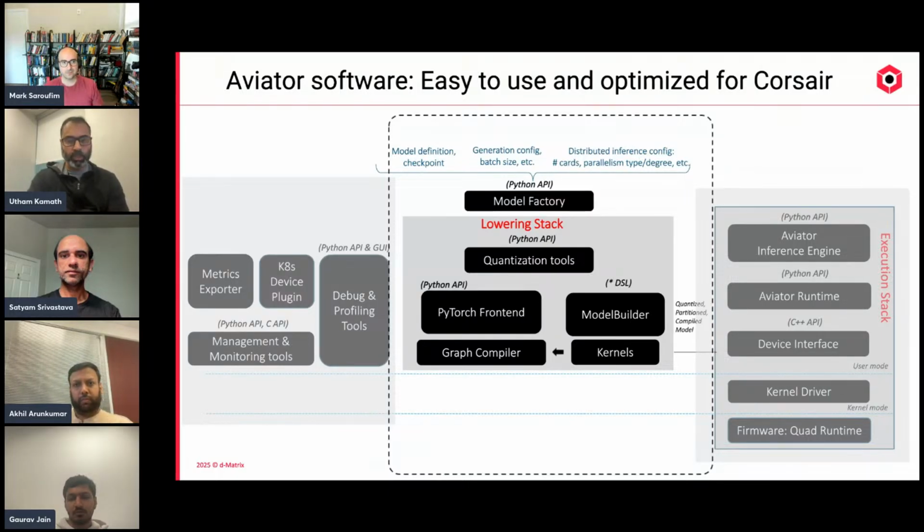Right at the top, you see a piece that we call the model factory. The model factory is where we take models that have been released by the open source community, the transformers package, etc., and modify it a bit to work on our hardware. So some of the typical modifications that we might do include introducing collectives to support communication across multiple cards, introduction of annotations of custom operations, etc. Once we have a model in the model factory, we export it from Python to FXIR, and then we put it through the rest of our lowering stack.